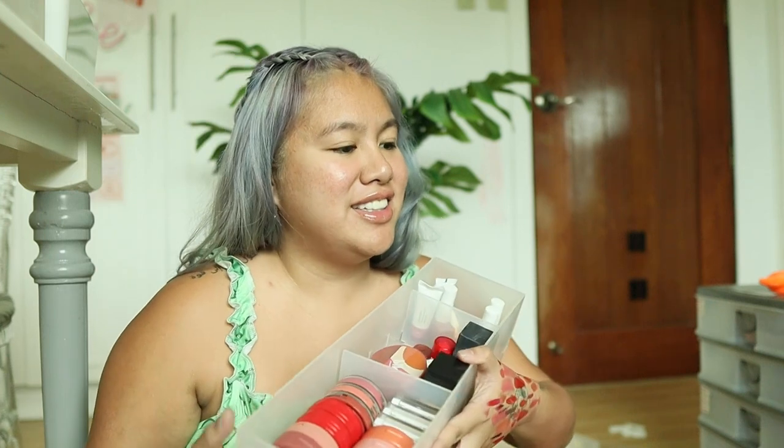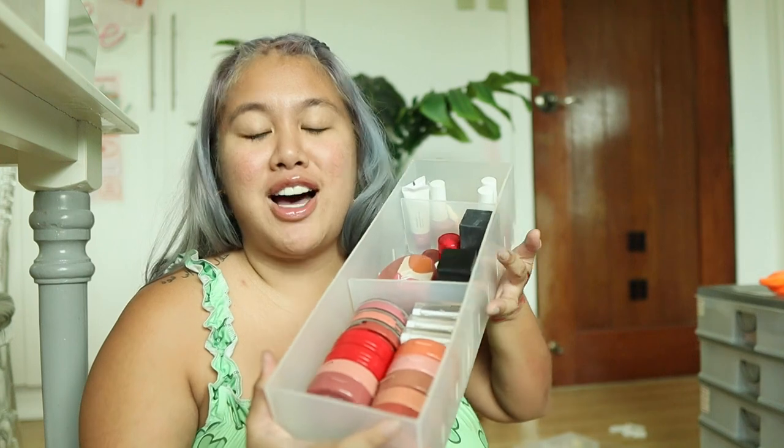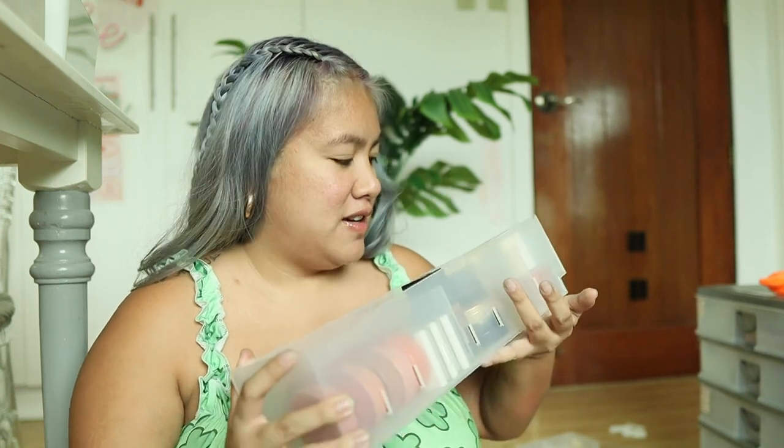Ano pa ang ating ipamimigay? Oh my god. So, eto, huwag ka maingay. Hanapin mo yung isang box. Ito ang lahat ng aking liquid or cream blushes. Ayan. Pakita ko sa inyo yung mga brands.